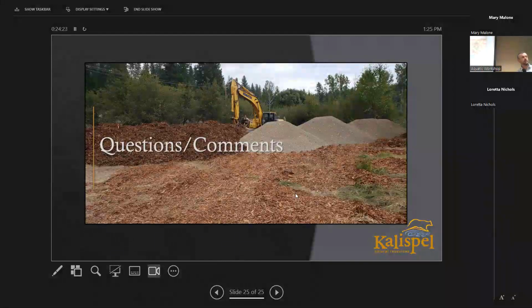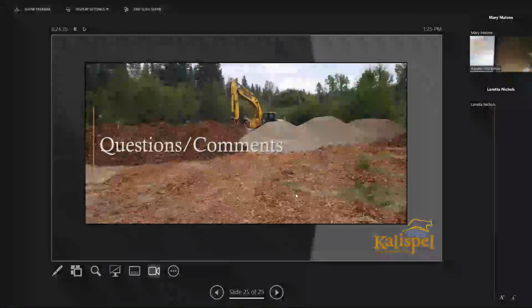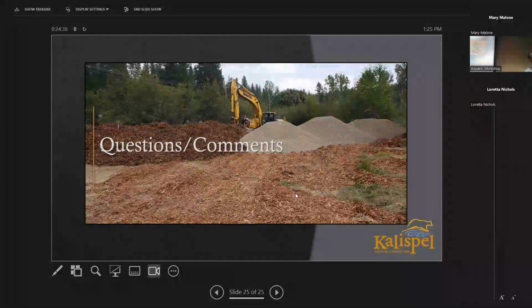How far do those fish that spawn in Indian Creek go? So Indian Creek has fish all the way up. It's only about four, maybe five miles long before you hit the top. It's not a real long creek, and there are fish that go all the way up it.